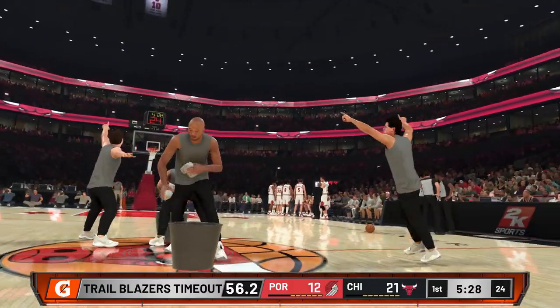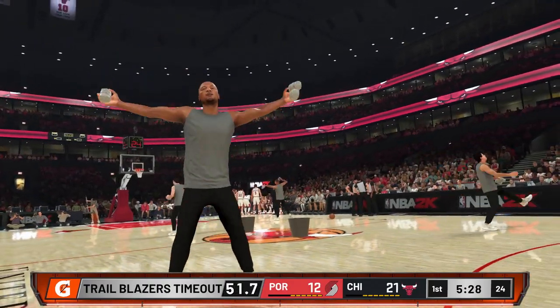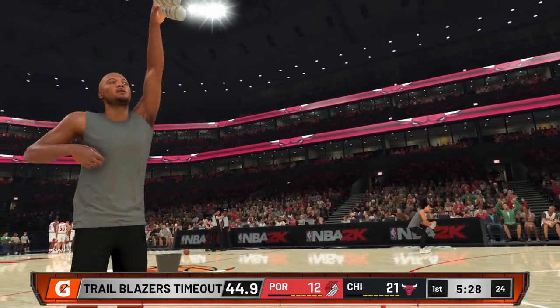So timeout called here, the first for Portland. We've seen Michael Jordan really having a great game. And he's just attacking the rim with force here. They need to try and deny him the ball in the paint to keep him away from the basket.